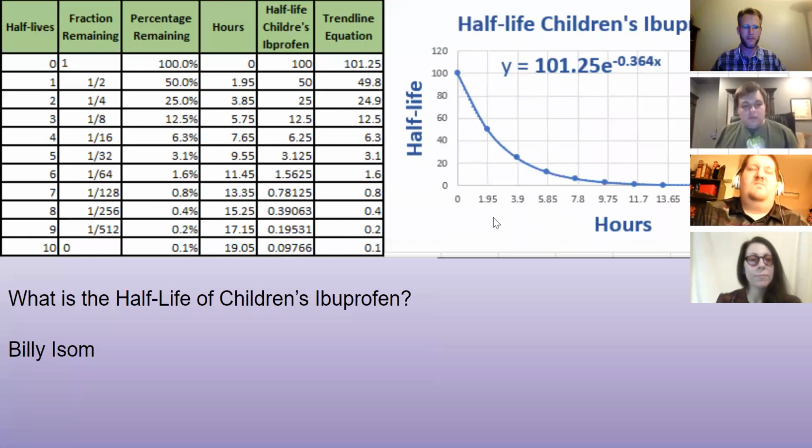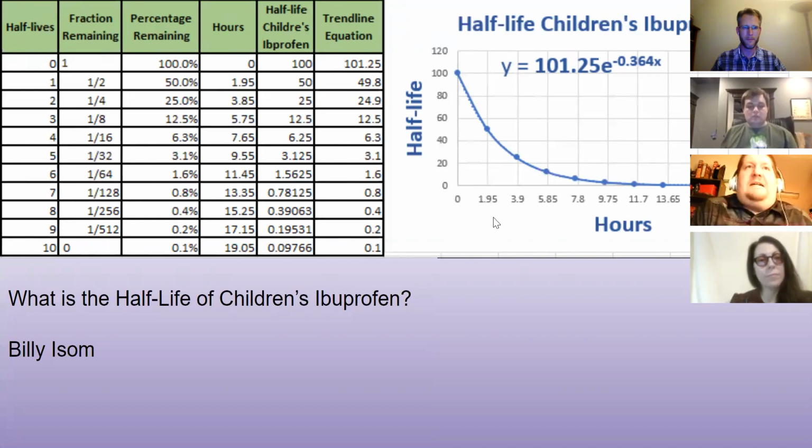Billy, what is the half-life of children's ibuprofen? The half-life of children's ibuprofen is approximately 1.95 to 2 hours. You start off on 100 milligrams, and it gradually divides in half as the hours go on. And the graph really shows that really well.